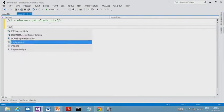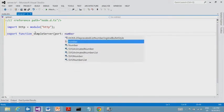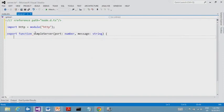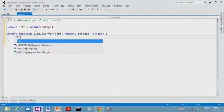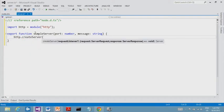OK. In here, I might then say import HTTP equals module of HTTP, like so. And now I actually have a reference to the HTTP module from Node. And then I might write an exported function, export function simpleServer of port colon number, message colon string. And in my simple server, maybe I'm going to do something with HTTP. And you see here now we get statement completion on the HTTP module in Node. So I can call http.createServer. And it tells me that in Node, createServer takes a callback that requires a request and a response parameter.